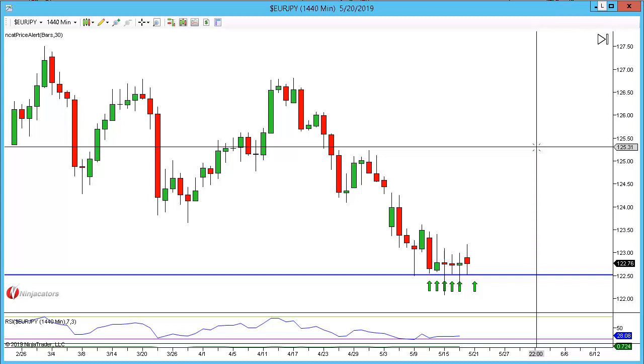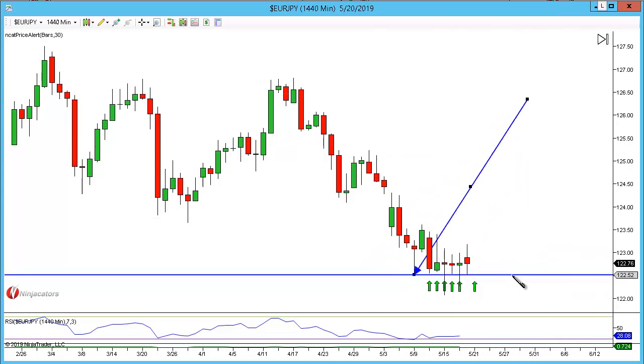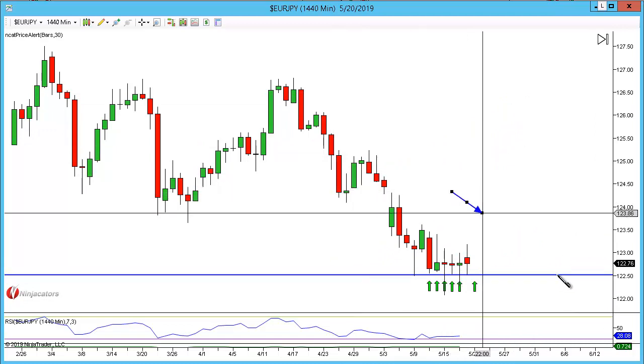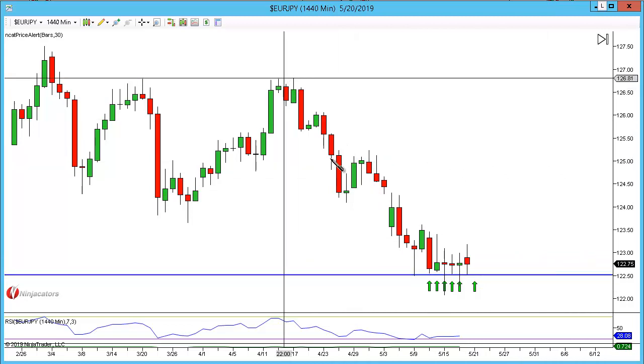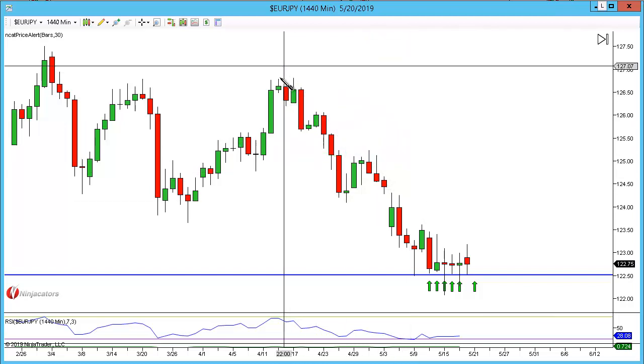Okay, we want to stop looking for trend continuation. We want to start thinking about a potential rotation. We are at a psychological number, 122.50. Let's go just before I drop down to the 240. You can see here in this leg we've hit a 38.2.